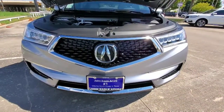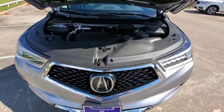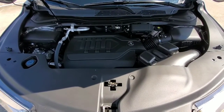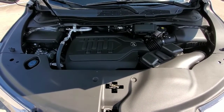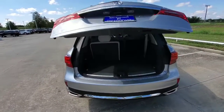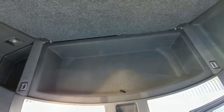The 2020 MDX comes with a 3.5 liter V6 engine, has i-VTEC technology that will help save you gas and maximize your power output. It gets 23 miles per gallon, or 22 if you opt for the all-wheel drive version. The Acura MDX comes with a power tailgate, flat folding rear seats, and additional storage space located on the side with the power outlet and below.